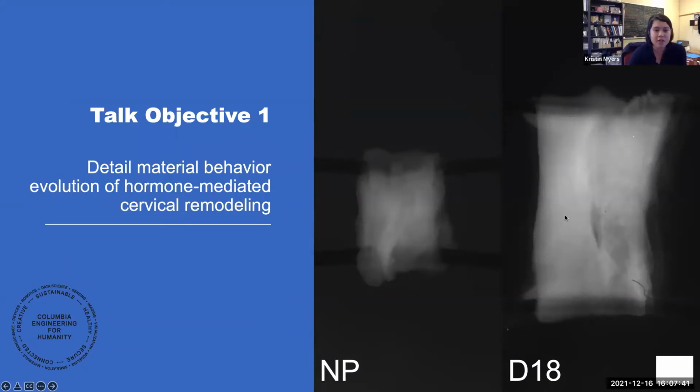This tissue over here is what we call term tissue. The mouse gestation is 18.5 days, so this cervix is about to deliver. You can appreciate the amount of compliance, the amount of remodeling that needs to happen. The tensile stiffness here is about 1 kPa. So we have 3 orders of magnitude of remodeling. We're going to talk about the process of this and how we think about remodeling in the mouse cervix.